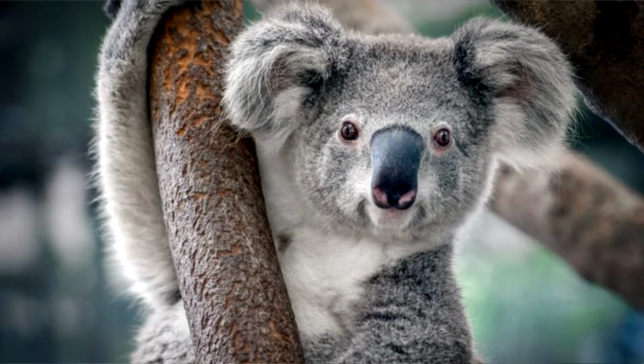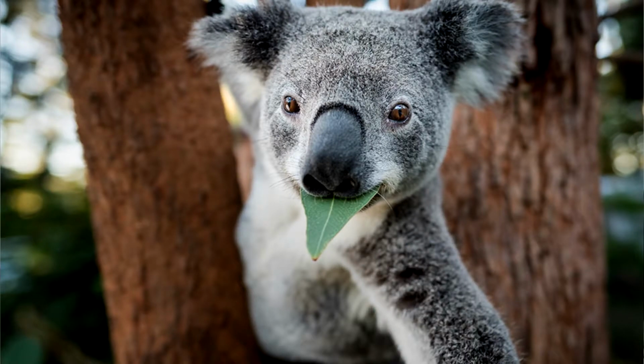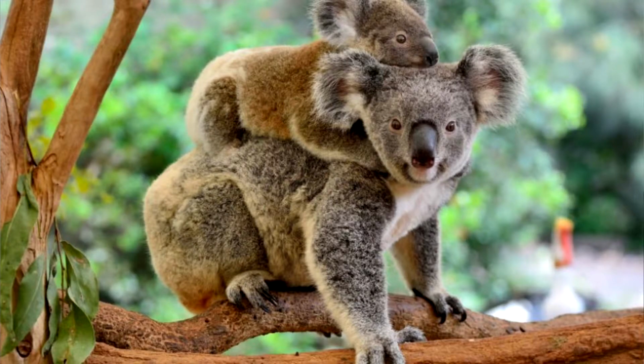So number 2, it's the koala. They're so cuddly, so cute. I love seeing their little faces. Right now they're on the red list as vulnerable with a decreasing population, also due to deforestation. It looks like all the animals I'm going to mention here are vulnerable or endangered because of deforestation.